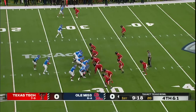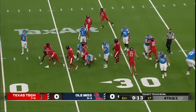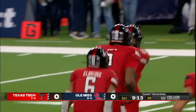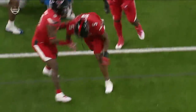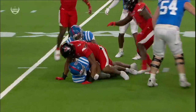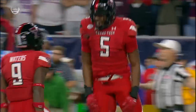Judkins in the backfield, the SEC newcomer of the year. The handoff, no real estate, and down he goes. Penetration, Miles Cole says hello. And Miles Cole comes up big for the Red Raiders. He just wins inside position, the penetration, and then the finish to give Texas Tech the ball in great field position.